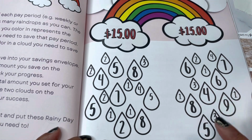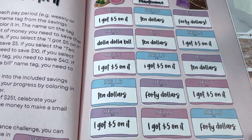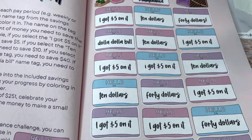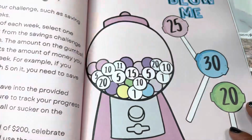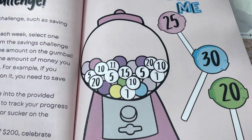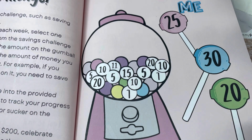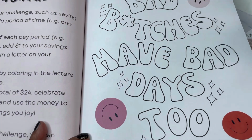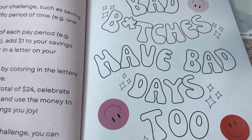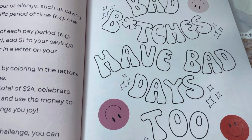Set a goal for yourself. High maintenance, but I'm worth it. I love this. This is super cute. $251 once you finish. Blow Me challenge. And this is $200. And you can always change them up to change the amount. I like that she keeps them low, because it gives you the option to do more than one, or for, you know, any type of budget.